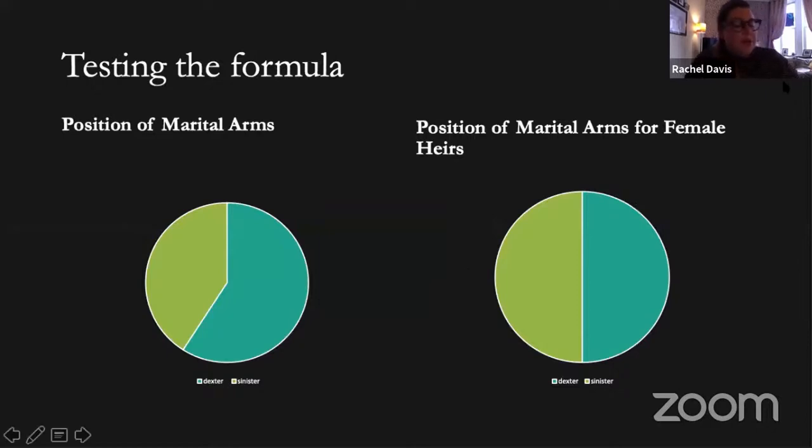I tested the formula against seals from my data set featuring the female figure. This was a total of 22 seals. I found that when they were analyzed, 13 featured the marital arms in the dexter or right position, and 9 featured arms in the sinister or left position. With regard to female heirs, the designs were evenly split, with 5 featuring the marital arms in the dexter position and 5 featuring them in the sinister position.